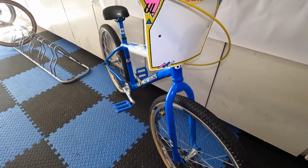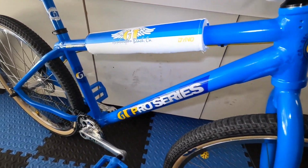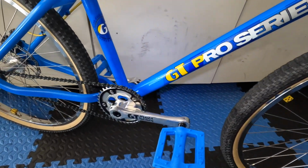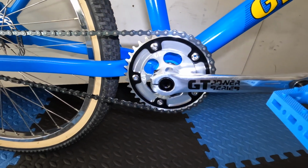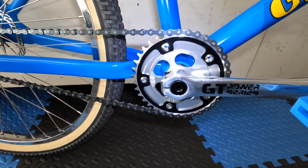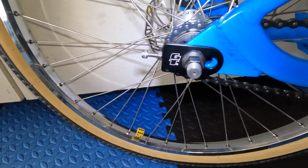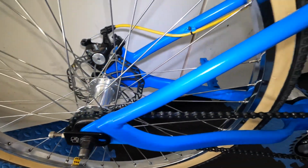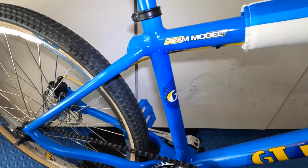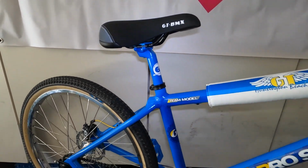And a lot of yellow accents, yellow brake cable. This goes with the really cool, I believe, 89 decals. Got some Rant blue pedals, GT Power Series cranks, and the power disc and chain ring, GT chain tensioners, also disc brakes with the yellow dice caps, another aluminum bike, and the GT cheat code seat.